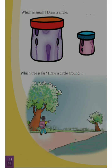Now in this picture, they are asking which is small. Draw a circle. Which is small? Yes, the one in the right side. So you want to circle that one.